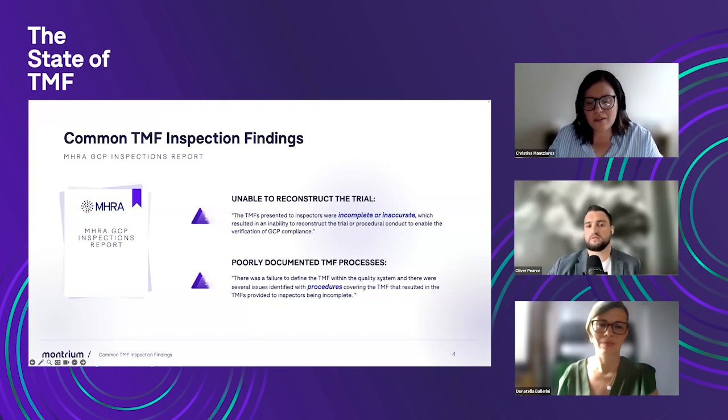Yeah, sure. The MHRA is actually really great at summarizing some of the findings that they see most often, and they release a yearly GCP inspections report. One of the more recent GCP inspection reports had a couple of interesting findings. Of them, I think there are 5 that we can highlight for our discussion.